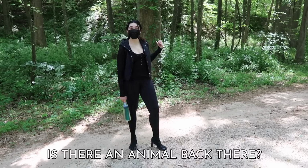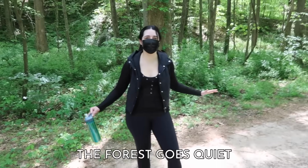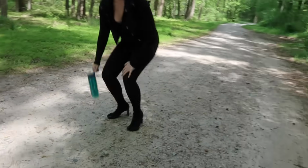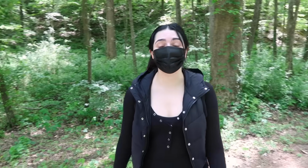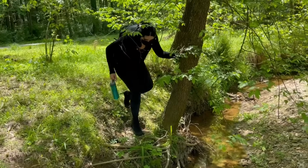Is there an animal back there? Suddenly, the forest goes quiet. Safiya taken down by a bobcat. Both in terms of literally getting eaten, I mean, I might have been identified as the weak link of the herd, and also in terms of possibly falling into the stream.